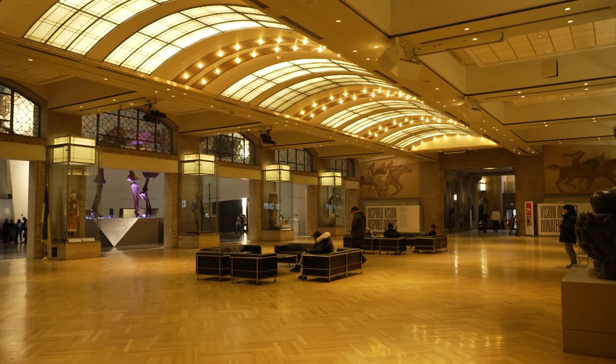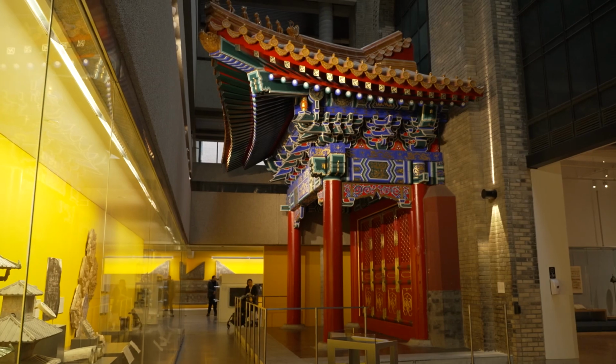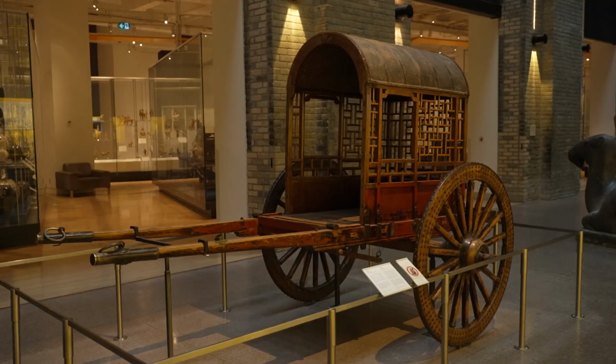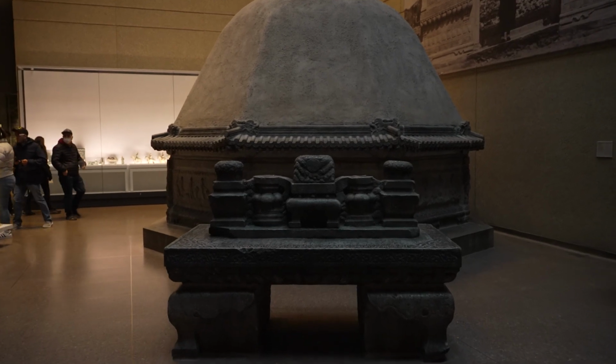Sure. Founded in 1914, the Royal Ontario Museum showcases art, culture, and nature from around the world and across the ages. It is among the top 10 institutions in North America and the largest and most comprehensive museum in Canada. We have world-renowned collections of more than 13 million cultural objects, artworks, and natural history specimens.